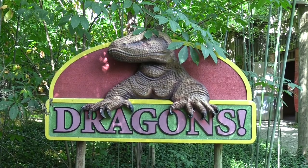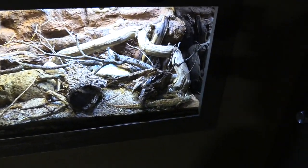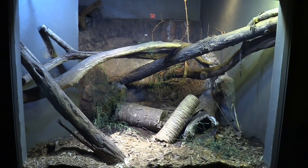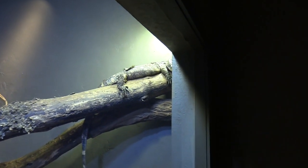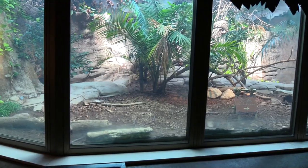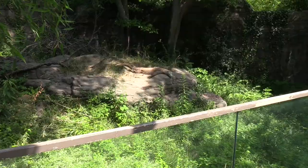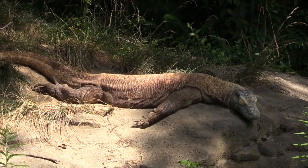And dragons. There we got an Acke's dwarf monitor. We got a quince monitor. This guy's got all sorts of stuff to climb on, and he's right up here. Alright, Komodo dragon. There's the Komodo dragon's inside habitat. There's a sign here to say visit a dragon in his outside yard. So let's go look. Looks comfortable.